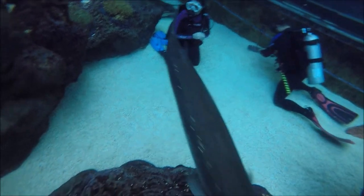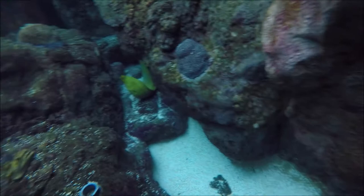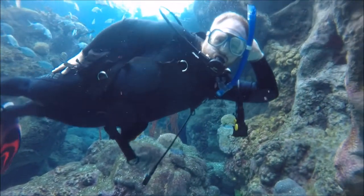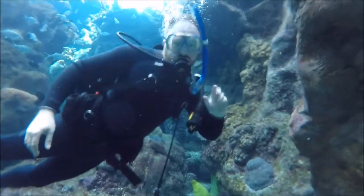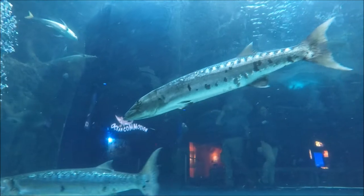Tourists are starting to show up and go through the aquarium. Our dive started before general hours for opening, and so there's not a large crowd like there was later in the day. But we're starting to become relaxed in our fish tank here, and we're starting to really have fun with it.